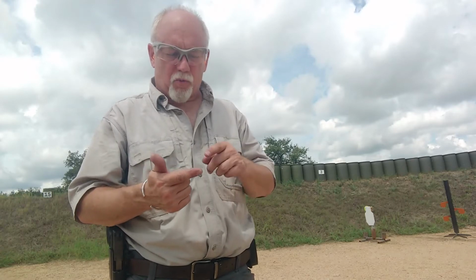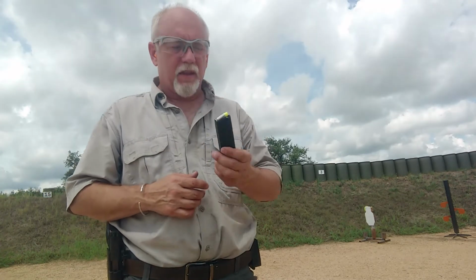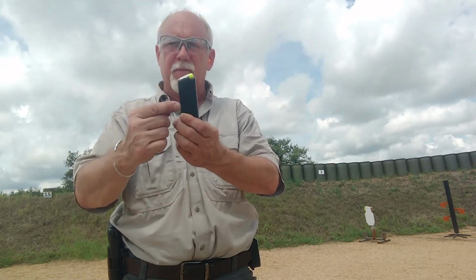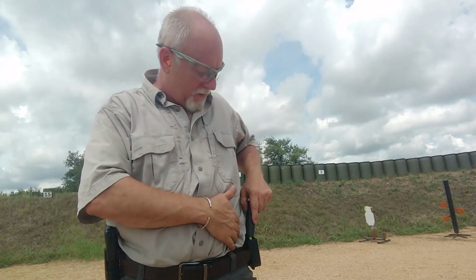The question may arise, do I have any data as to how slow the overhand technique is versus the slingshot? No, I don't. So we're going to collect some right now. I have a magazine that's alternating dummy round, live, dummy, live, dummy, live for a total of 5 live iterations. I'm going to run the drill.